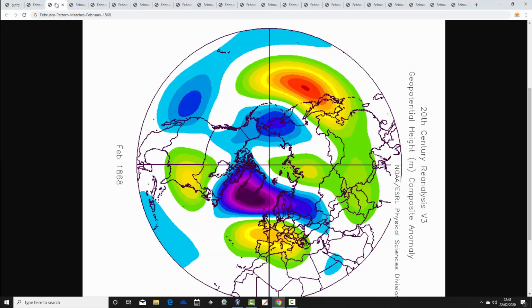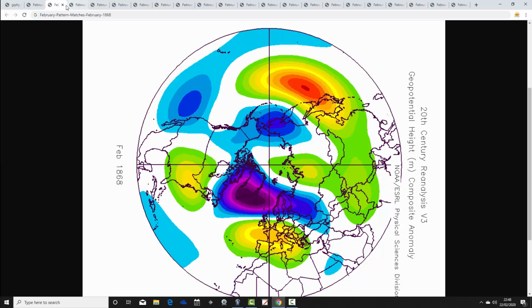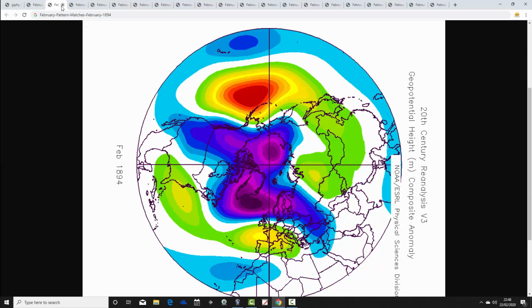So this is the first match I found. It's February 1868. Again, this one has low pressure up to the north. The high pressure is to the south. A ridge over on the east side of America. So both sides of the Atlantic would be quite mild there. What do we think about that? Let's compare the two. What do you think? Let me know in the comments which February you think is the closest match.